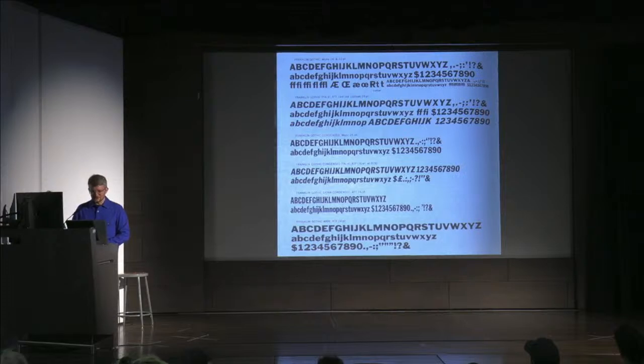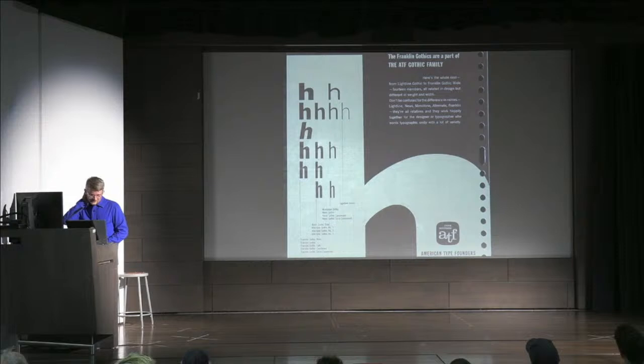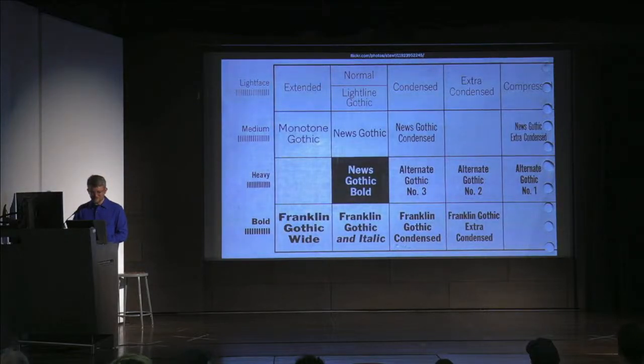But part of the reason for that is that Franklin Gothic isn't just a family on its own. ATF themselves marketed Franklin Gothic as part of the ATF Gothic family. So you can see here there's also News Gothic, Alternate Gothic, Monotone Gothic, Lightline Gothic, and these created an ad hoc extended family of typefaces that were either intended to work well together or just happened to work quite well together. Here's another visualization of this. This table is a little weird because the headings sometimes are content and sometimes not, but it shows all the styles. I think the only style that's missing here that really matters is the condensed italic.